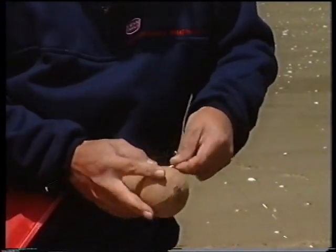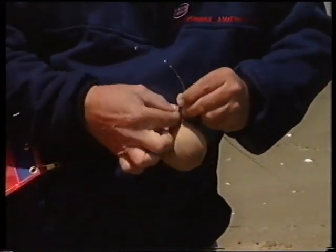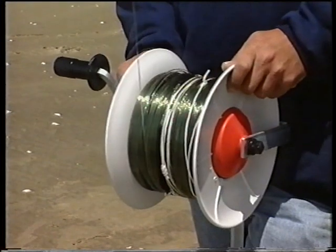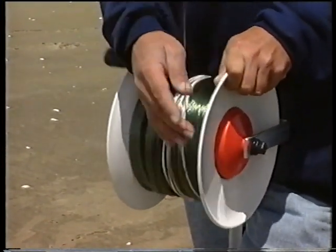As an added precaution, it's advisable to clip the floats over that clip. The floats give added protection should the kite go in the water. It keeps the kite on the surface during retrieval and prevents it being scuffed or damaged on the bottom. We simply release the ratchet and let the kite go up in the air.